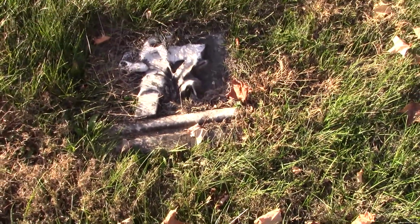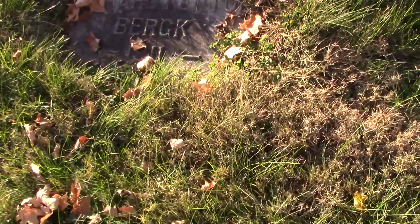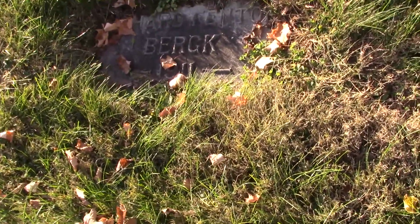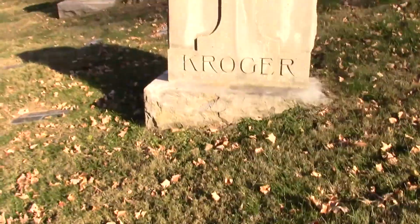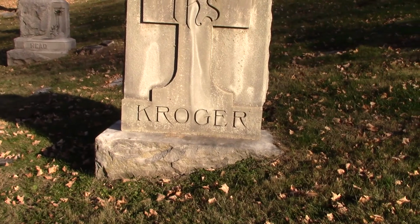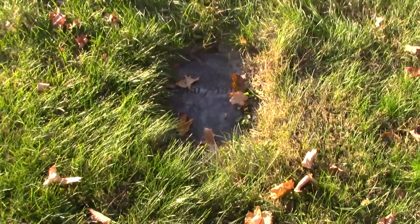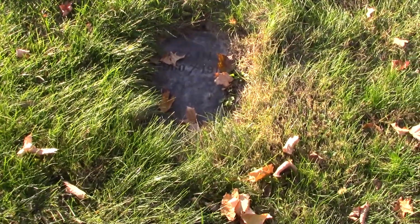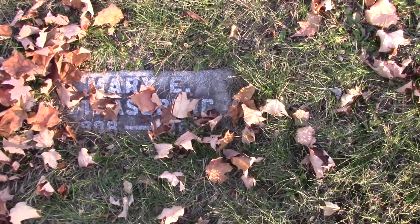Here's a headstone that has fallen or is covered with dirt. Here's another. And I mentioned to you about the name of Kroger. Here is the headstone. Here's another Kroger headstone that's almost gone. Headstone disappearing.